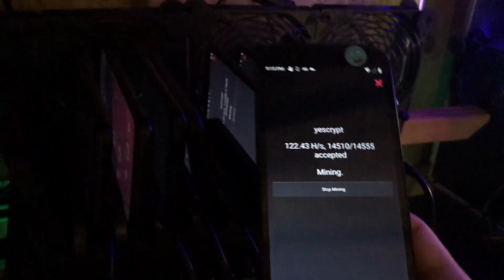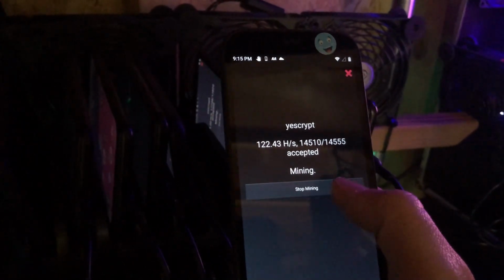In total, I have 7 phones mining for Digibyte. I keep the cores down. I'll also put a link to the phones that I use.